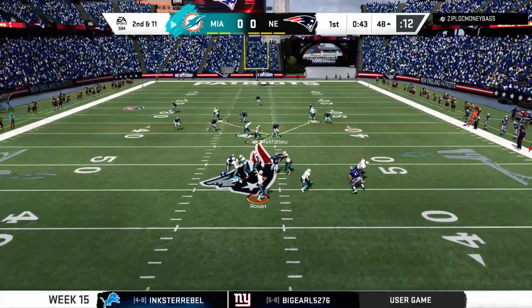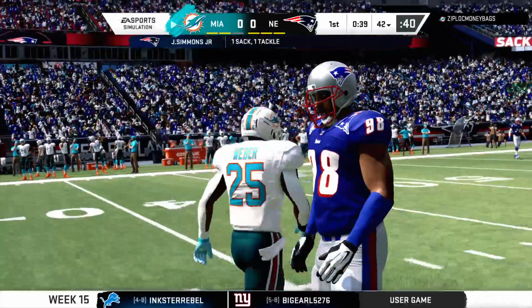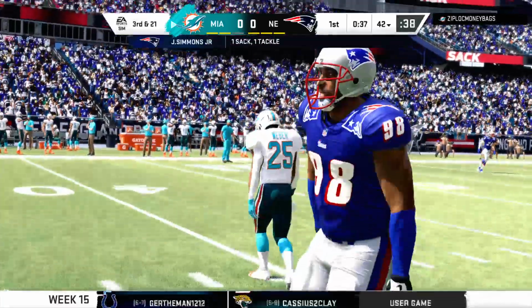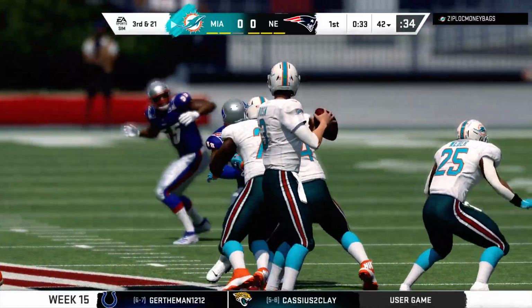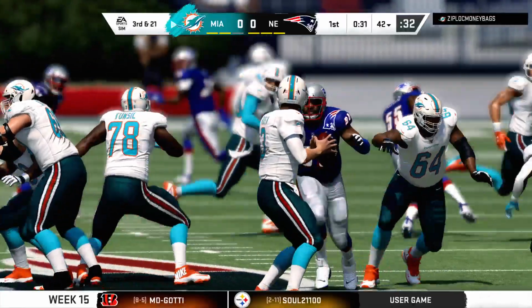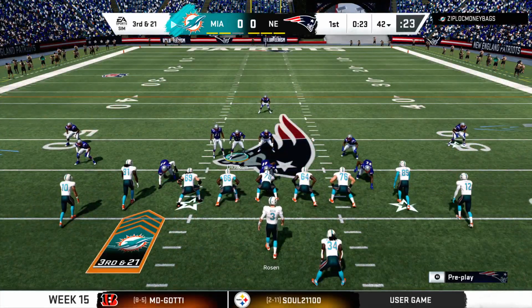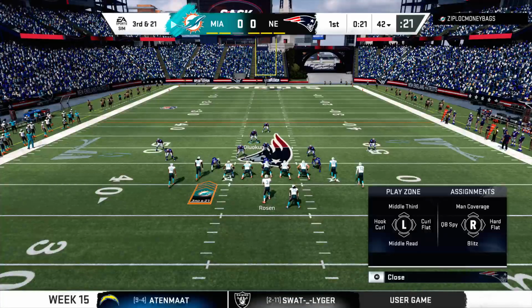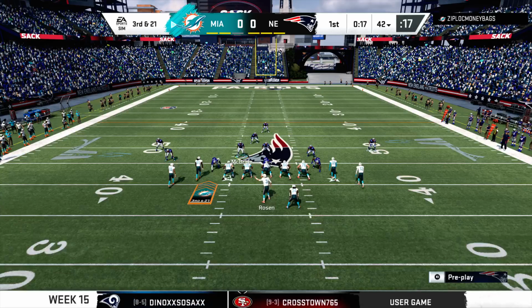And they'll throw it with Rosen. And a big loss here as he's taken down. Jeffrey Simmons in there to get him, and that is sack number 6 now for him on the year. Doesn't take much to ruin a good drive. Quite like a big loss on a sack, does it? Now they're looking at a 3rd and long, and suddenly the momentum shifted to the other side of the football. And old Mo is a very, very fickle man.